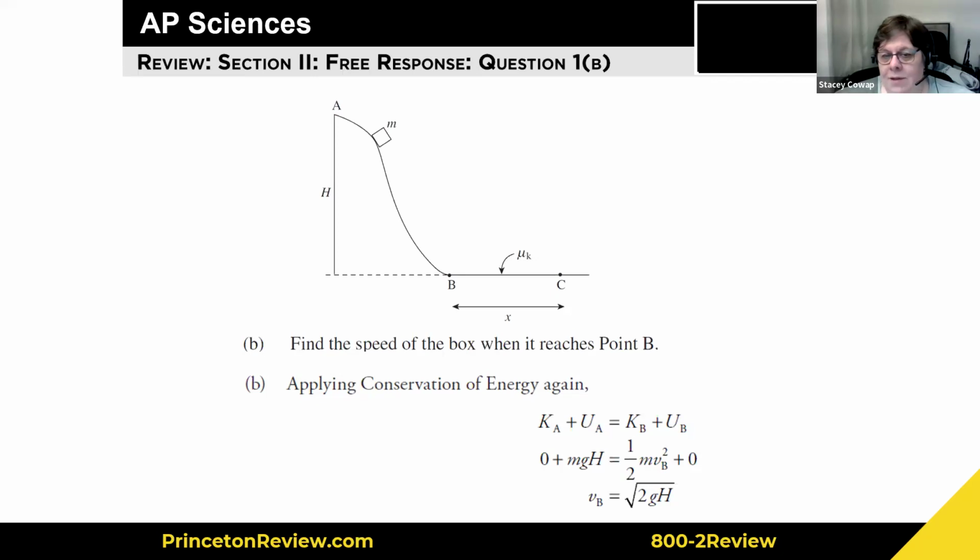And then they've asked for the speed of the box. So the key here is, okay, solve this for v_B. All right, and we now have an equation. And if you notice, the equation here is not 10 lines long. It's only 3 lines long. I might say, oh, conservation of energy, and then write it and solve it.